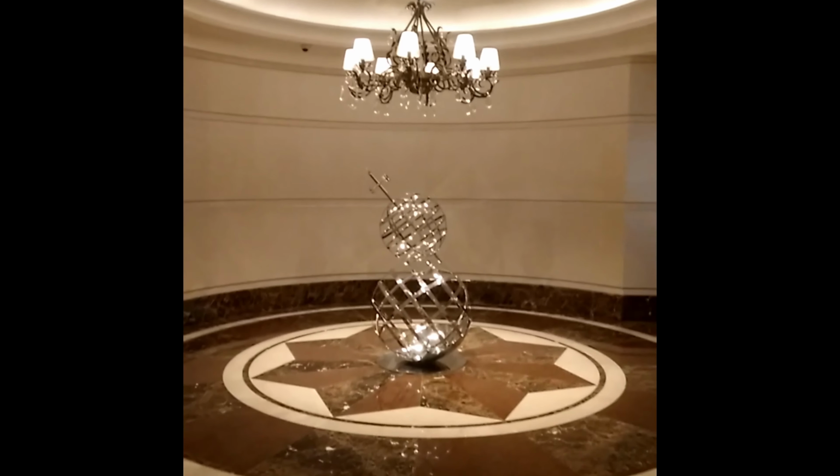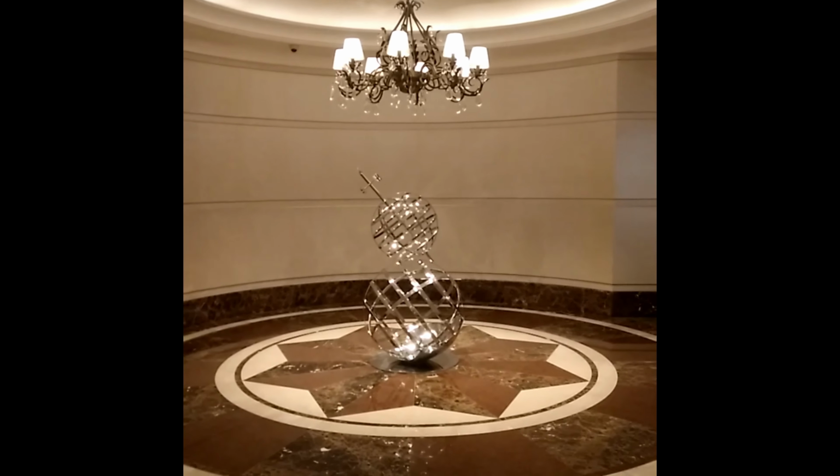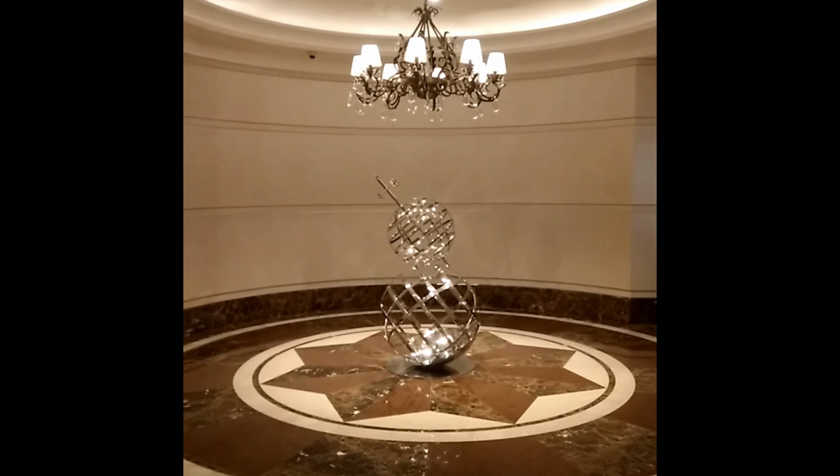And we're going to go up to our floor, which is the, what floor? 29th floor. We'll see what the view is looking like now. And this is the next lobby area, which if you want to go up to your rooms.